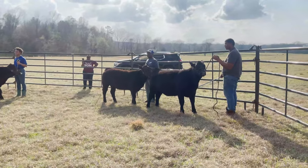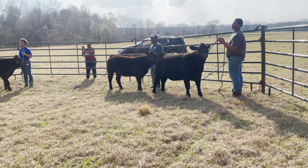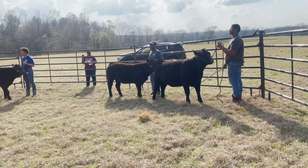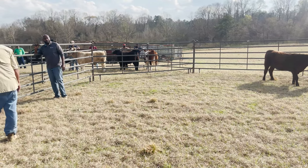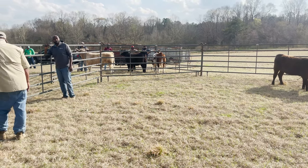For me, he's probably the most complete showman right now in terms of having ring awareness, and most importantly, when he gets that heifer stopped, he really knows how to position her with her feet under and give you a really high quality look. He knows how to make her look her best, and for me, I guess to go with that, he's also really knowledgeable about his project as you talk with him.